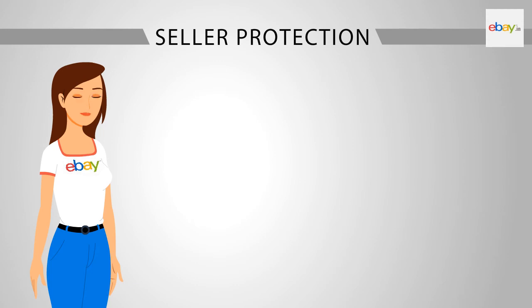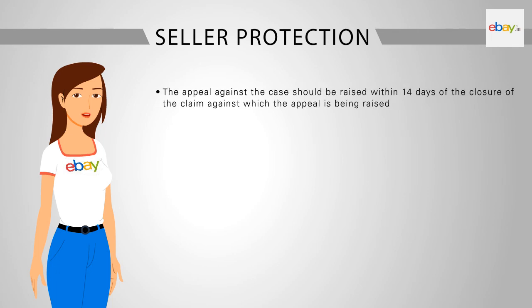Seller protection. Sometimes you as the seller may feel that while the claim has been closed, the outcome has not been fair or the investigation has not been done appropriately. In such cases, in order to protect the interest of the seller, eBay has made a provision wherein the seller can appeal against the case. However, the sellers should note that the appeal against the case should be raised within 14 days of the closure of the claim against which the appeal is being raised.